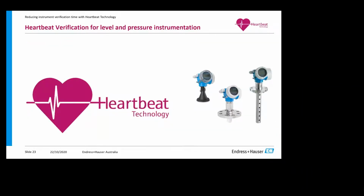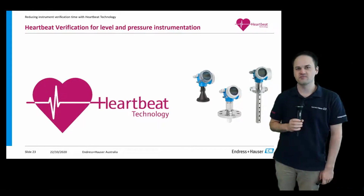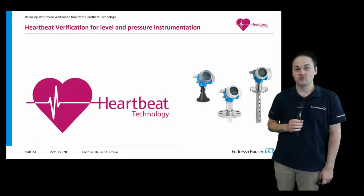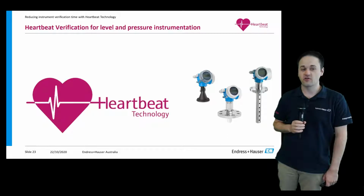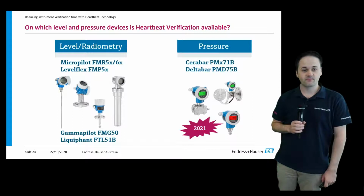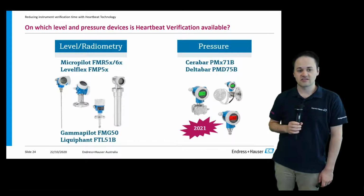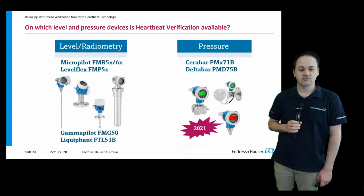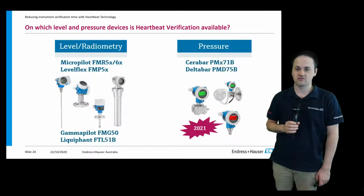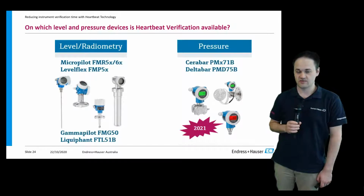Thanks very much, Gus. So I'm going to be talking about heartbeat verification for level and pressure instrumentation. Again, what we can do on flow devices, we can also do on the level and pressure portfolio. But what devices in our portfolio have heartbeat verification available? Well, we have quite a large range now: our Micropilot family and our Levelflex family, which are free space and guided wave radar. We have our density gauges, the FMG50 and also the FTL51B, which I'll demonstrate very soon. And our pressure family will also be coming with heartbeat verification very shortly, at the beginning of next year.